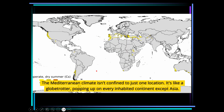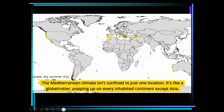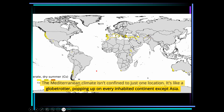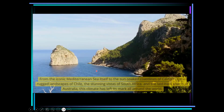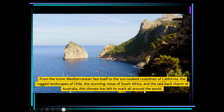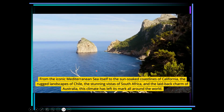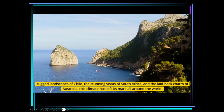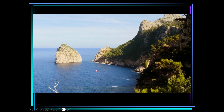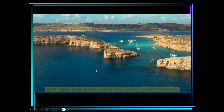A global phenomenon. The Mediterranean climate isn't confined to just one location. It's like a globetrotter, popping up on every inhabited continent except Asia. From the iconic Mediterranean Sea itself to the sun-soaked coastlines of California, the rugged landscapes of Chile, the stunning vistas of South Africa, and the laid-back charm of Australia, this climate has left its mark all around the world. Each region adds its own unique flavor to the Mediterranean mix.